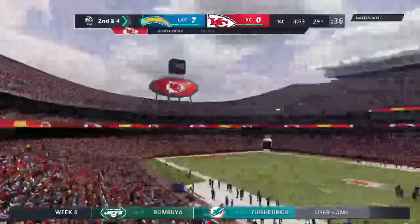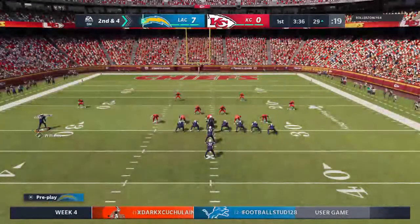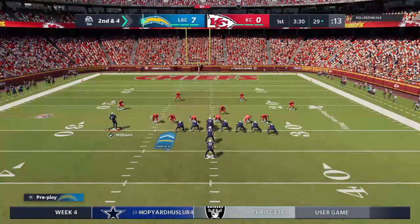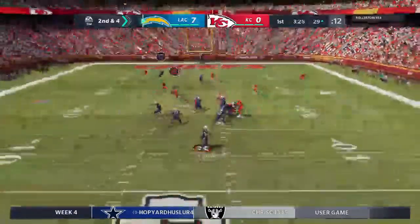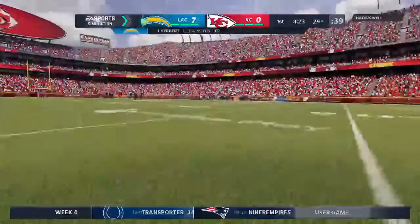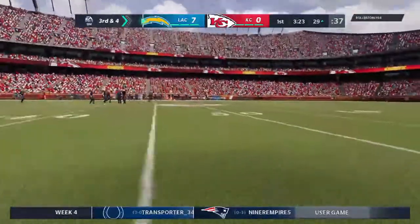It's a 6-yard gain on the ground, and that'll make it 2nd and 4. 6 yards on that last play. Here's 2nd and 4. Herbert now. He's going to let it go deep for the end zone. And that will be incomplete. Tried to dial up the long one way out there, but it'll be 3rd down.